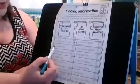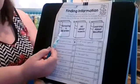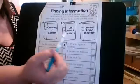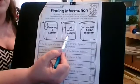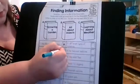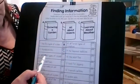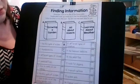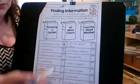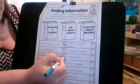All right, number 2, thunderstorms. That doesn't have much to do about growing a garden. Nope, it doesn't, OJ. She says nope. That probably doesn't have anything to do with insects either, but definitely weather. Okay. Number 3, different types of clouds. Well, we talked about clouds last year when we talked about the weather. We did our weather unit. So that's probably going to be in book C.